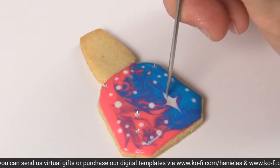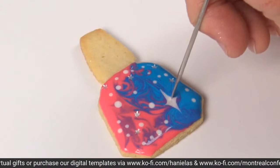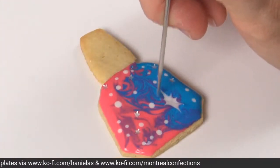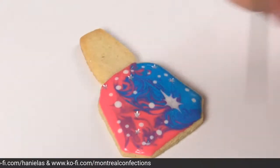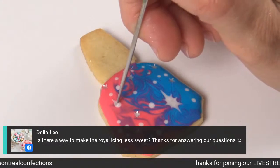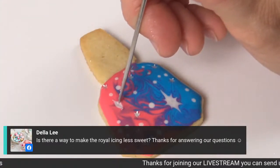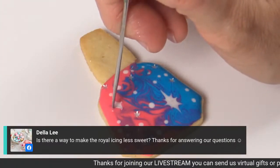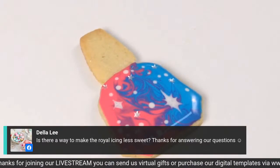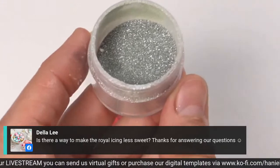I like to clean the tool every time I run it through, so the dark color doesn't get transferred into the white. But sometimes, you know, it happens anyway, even if you think that you cleaned it enough. That's a tough one, this question. You can try lemon juice. I've been using lemon juice for many, many years, and it's been really great.